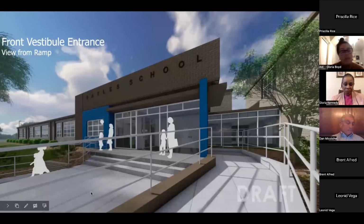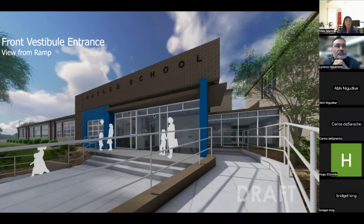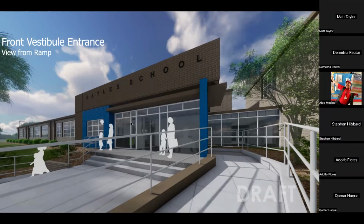With the design of a secure front vestibule, we also had the opportunity to redesign the front entrance of Bayles Elementary. As you can see in this colored rendering elevation, we had the opportunity to introduce more color to the building front entrance. We were able to add the school blue as accents, as well as a darker brick color with a canopy overhanging the front entrance. We also had the opportunity to allow for more storefront windows, so the front reception desk staff can see who's approaching the building.